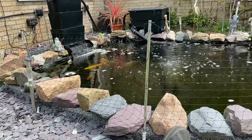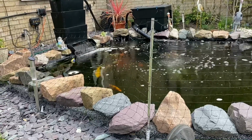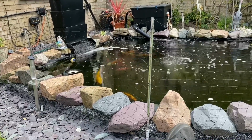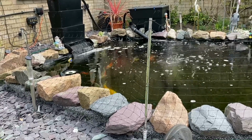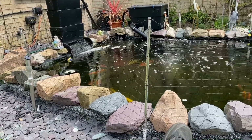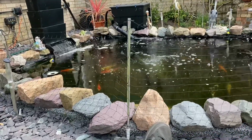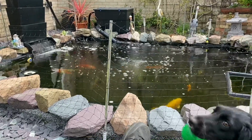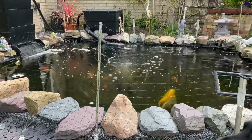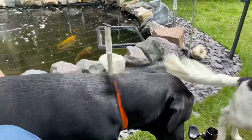So absolutely stunning fish, ridiculous price in my opinion. I think I got him for an absolute bargain. So I'm really happy with that. Came from King's Lynn Koi, as do most of my koi. And obviously, that's my son's dog in the foreground. This is Chester, and here's Milo.